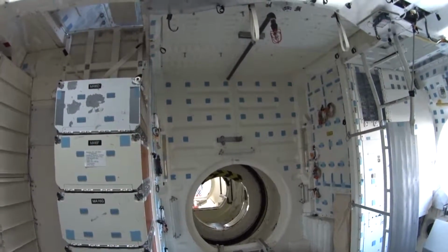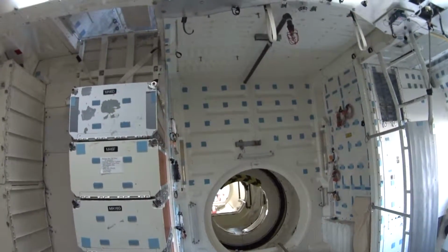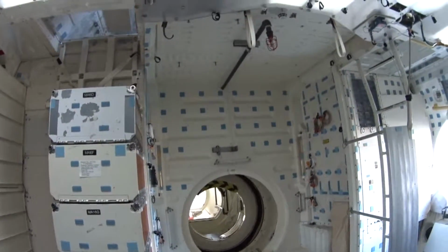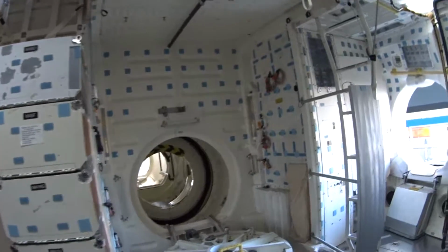Yeah, 14 days is the max. 14 days is, I think, the minimum. But yeah, you would have your beds here. This is what this does over here. This actually still functionally works.